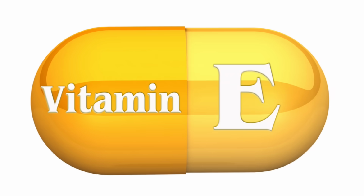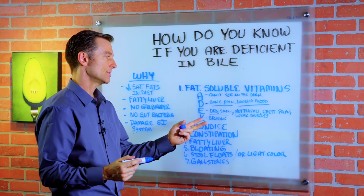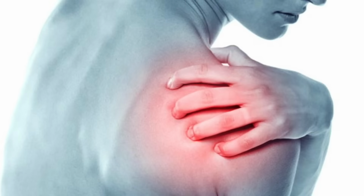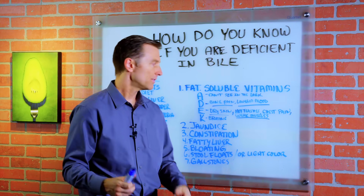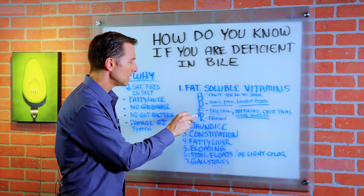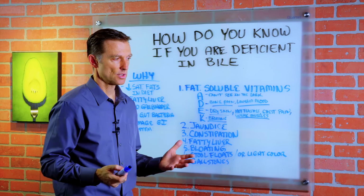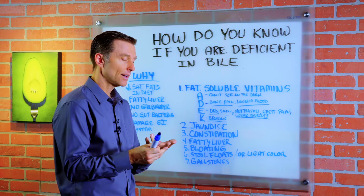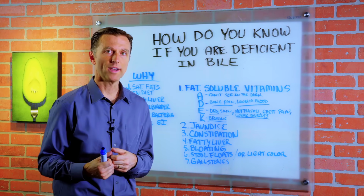Psoriasis would be one. And if you're low in vitamin E, which is a fat-soluble vitamin, you might have dry skin, you may have hot flashes, chest pain. But the big one is weak muscles, because without vitamin E, you just don't have the level of oxygen for the muscles to work effectively. And then vitamin K1, you'll get bruising. Vitamin K2, you could have a lot of issues. You could have kidney stones, you could have calcified arteries, you could have high blood pressure from that. You can even have calcium deposits in your joints.